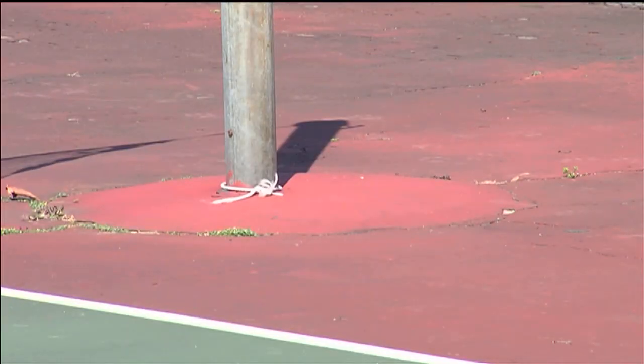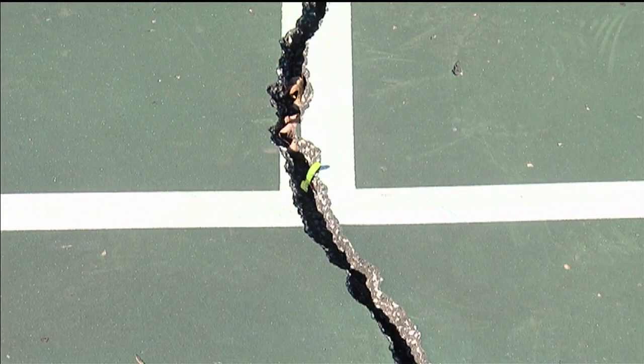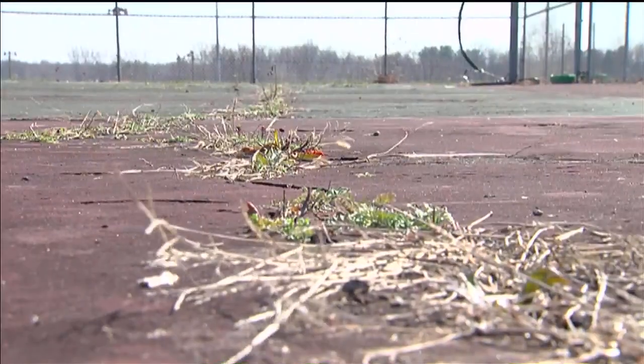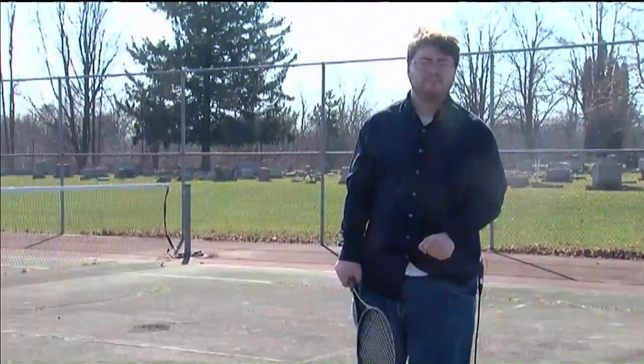Even if you could get to the tennis court with a wheelchair, I wouldn't recommend it. Some of the cracks in the court are wider than a wheelchair's wheel. In addition to the many cracks, the nets are falling apart, and there are plants growing through the court.